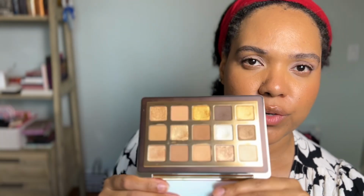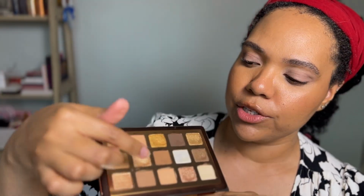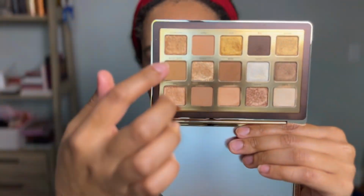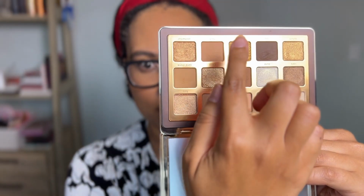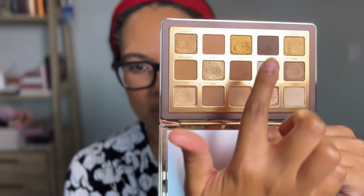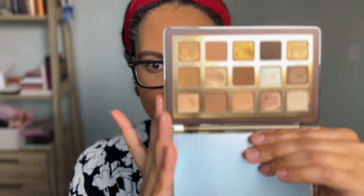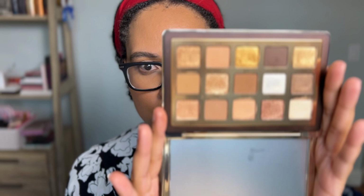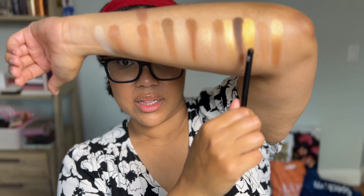With Natasha Denona, what I really like is that you can literally go in quads and pick any four and have it be a look. Obviously with this palette being monochromatic, you could just jump all over and it would be completely fine. I definitely have to use that gold one. Did you see that swatch? Look at that. That definitely needs to be on my lids.